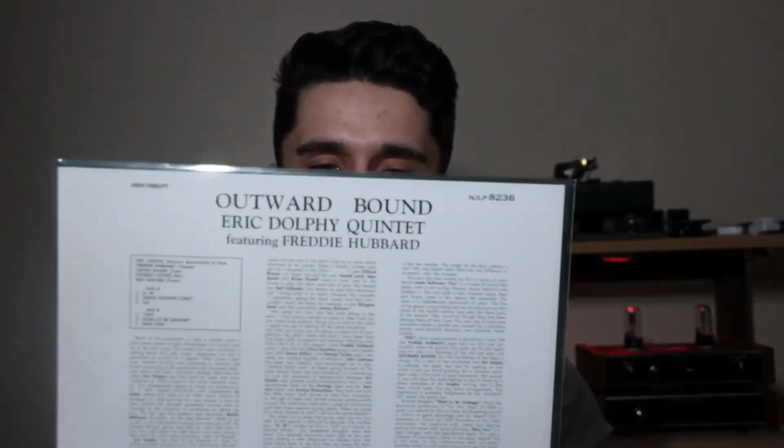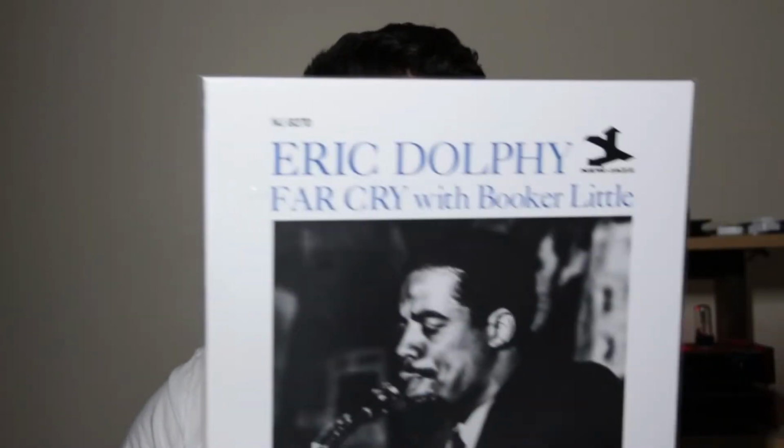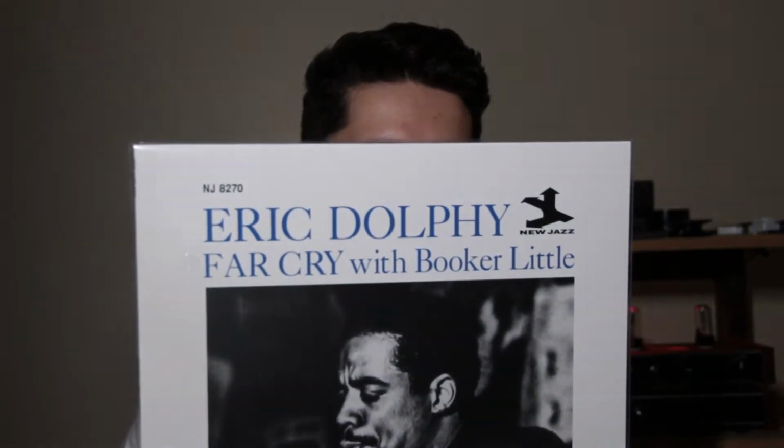One of my absolute favorite album artworks of all time. You have Outward Bound by Eric Dolphy. They just don't make jackets or cover art like this anymore. And this is heavy. Freddie Hubbard, Roy Haynes on this record. It's just phenomenal. Eric Dolphy, Far Cry with Booker Little on the New Jazz label. And again, Roy Haynes on the drums on this guy, Ron Carter on the bass.